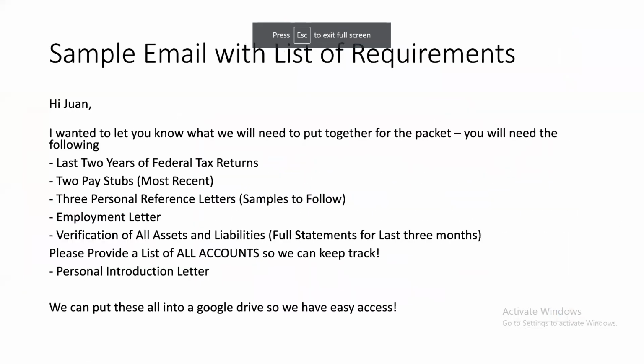And again, what I'm going to do is send them an email. My fake buyers here are Juan and myself. "Hi, Juan. I wanted to let you know what we need to put together for the packet. You'll need the following." And again, these are just examples, and just bullet point it. Last 2 years of federal tax returns, 2 pay statements or pay stubs, 3 personal reference letters, samples to follow, employment letter, verification of all assets and liabilities, full statements for the last 3 months.